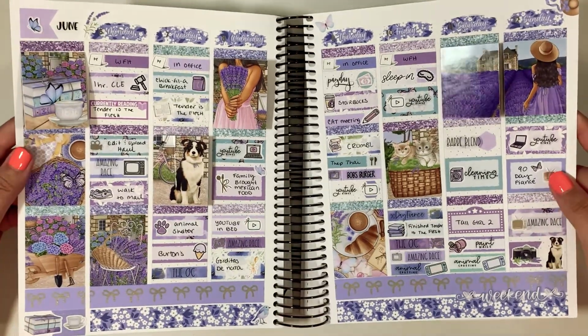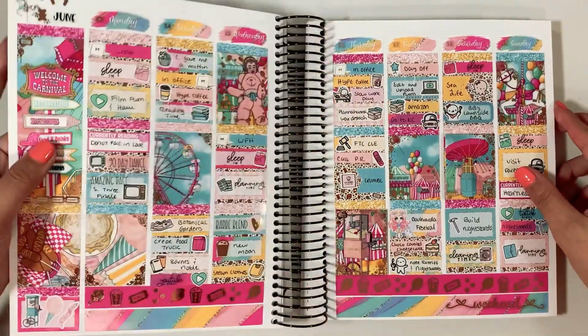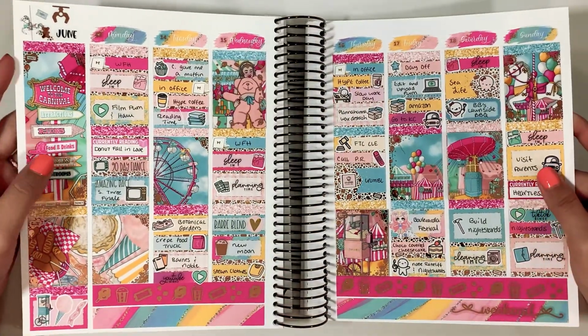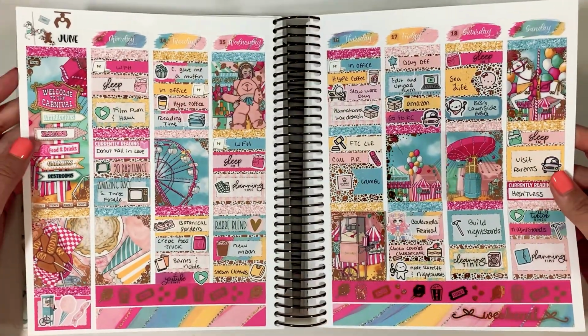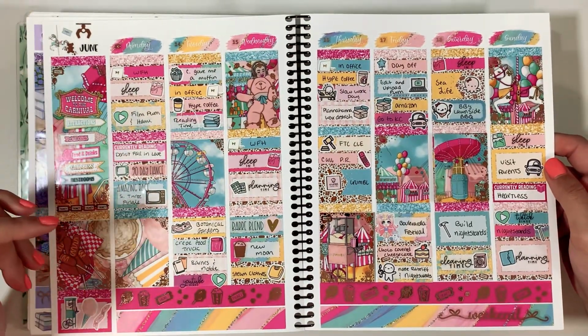I'm just obsessed with the spread. I think it's so cute. So moving on, we have this kit from Scribble Prints Co. It was a mystery kit that she re-released, and I'm so excited to have finally used it.